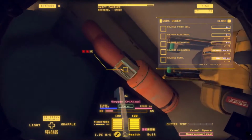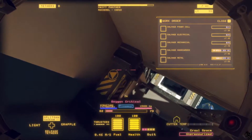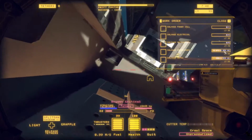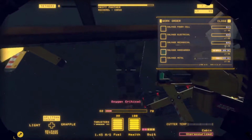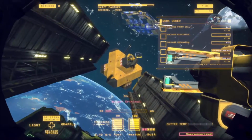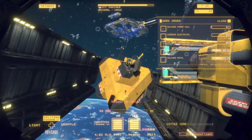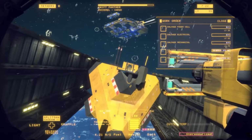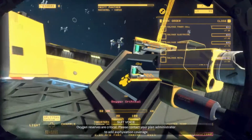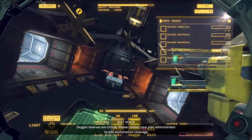Oh, we're on this side. So, it's this one. And go straight through those. Let's get some oxygen before we go further. Off the side. Line that up a bit, and there we go. Oxygen reserves are critical. Please contact your plan administrator to add asphyxiation coverage.